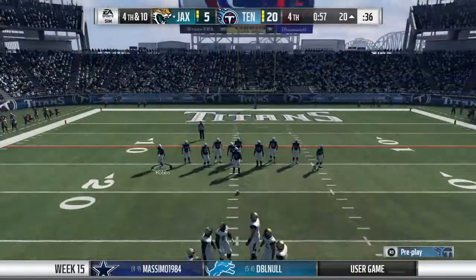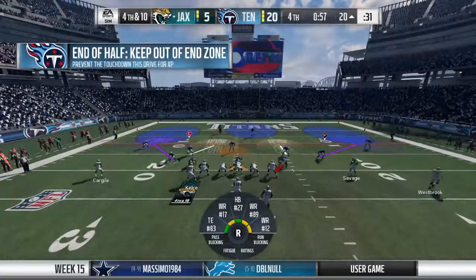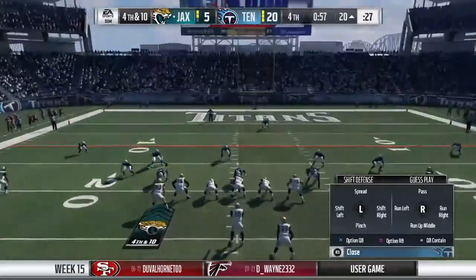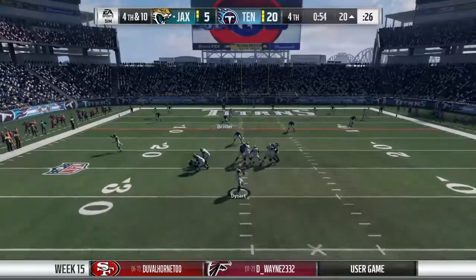And they're indeed going to go for it here on 4th down. So trailing here in the last quarter. Let's see how this plays out. Here we go now. 3-19. As expected, they're going for it to keep the drive alive.